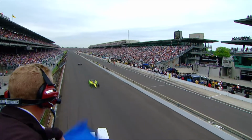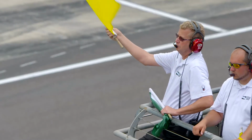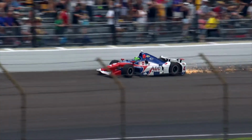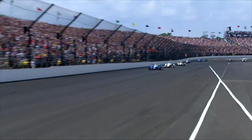When a driver sees the blue flag, that means that a faster car is quickly approaching and the driver needs to watch out from behind. The yellow flag is a caution flag, meant for all the drivers to slow down due to a hazard on the track. Turn through, yellow. Caution on the course here at the Indianapolis Motor Speedway. The white flag means one more lap to go. And then I think you all know what the checkered flag means.